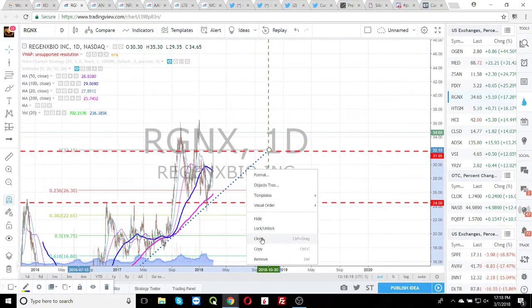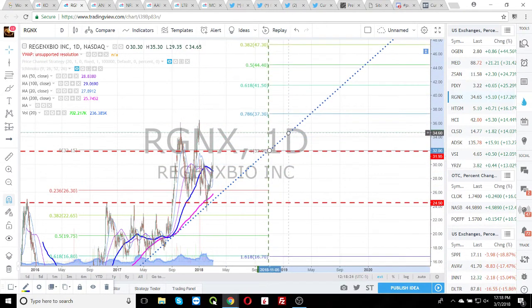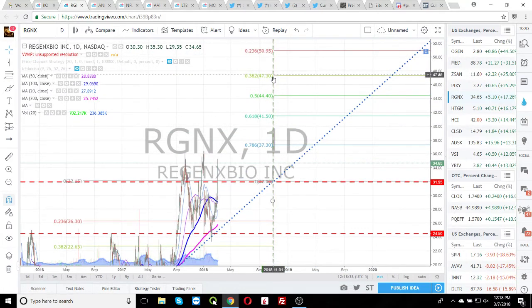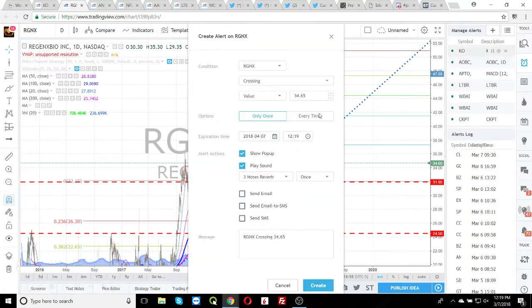So you just take this, clone it, put it up here. And if it builds structure over 32, going into late year, October 25th, your first target would be 47.30. So without showing you the whole model, I'll just put an arrow there. That's RGNX. That would be your target for late year. So it stays up over 32, and you've got a serious trade there on a swing, right?